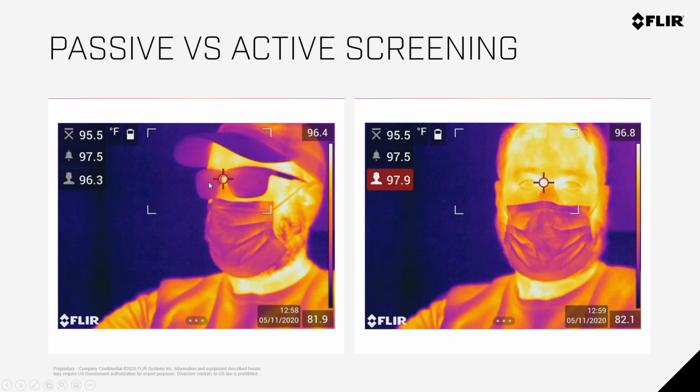And so it's 96.3 degrees. In this setting, an alarm would go off for anybody over 97.5 degrees. Right now, Rob is reading 96.3. Okay, Rob, you pass. Come on into work, come on into the grocery store, hop aboard this plane, right? You're safe.